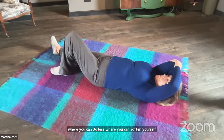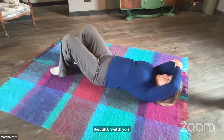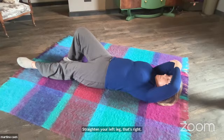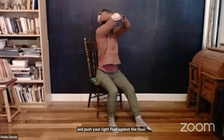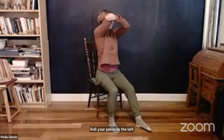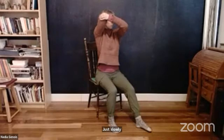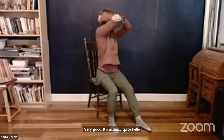Beautiful. Switch your legs. Straighten your left leg. That's right. And now go ahead and push your right foot against the floor. Roll your pelvis to the left. Just slowly. Very good. It's actually quite pleasurable movement, isn't it?